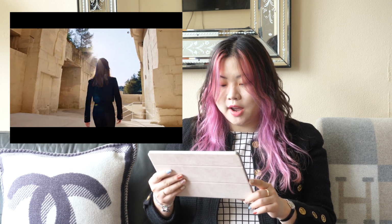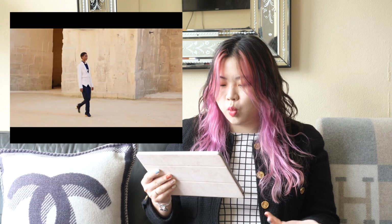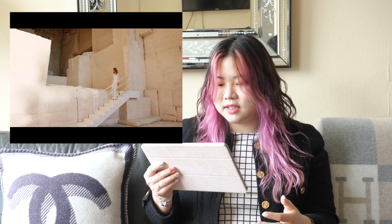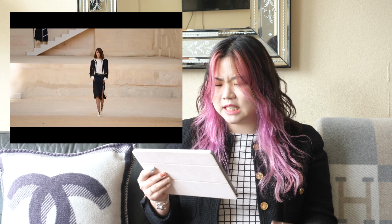And it looks like the first look is coming down. You see this just grand walkway with multiple sets of stairs. But I was surprised that the first look was all black, because this is a cruise collection, and I was like, oh, that's very interesting. And then the next look is white and black, and then the next look is all white. So I was like, oh, it's a very black and white theme that I wasn't really expecting.